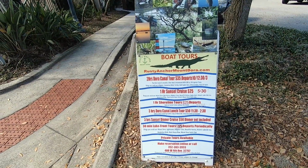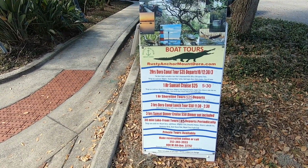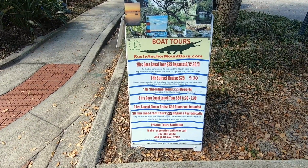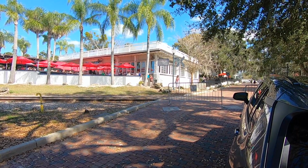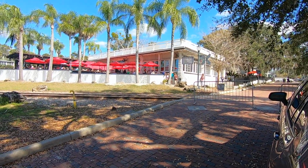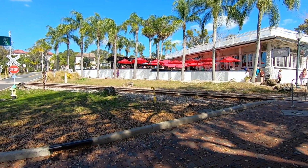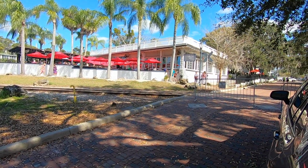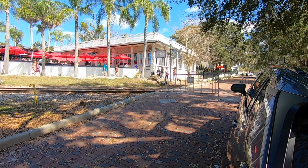So you can take boat tours from here too. There's a place down on the bottom of 4th Street that gives you a variety of options for boat tours of Lake Dora. This is Pisces Rising on the bottom of 4th Street. It's a pretty popular spot. I do know they have music after hours in the evening, but it's also a well-known seafood restaurant.